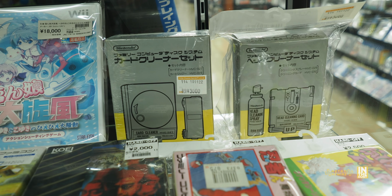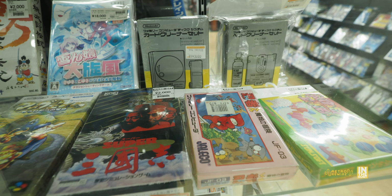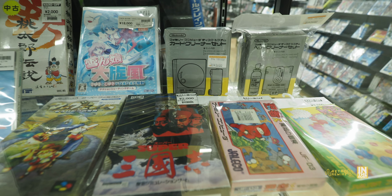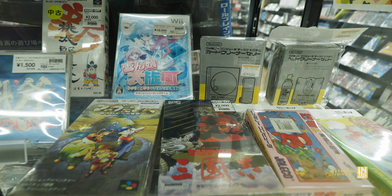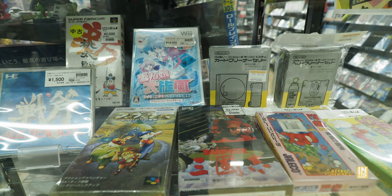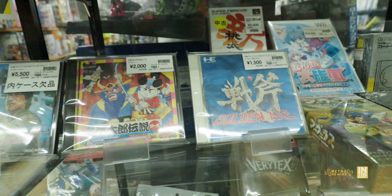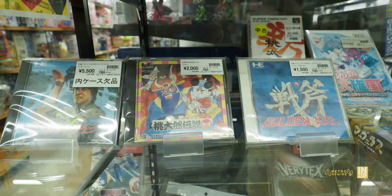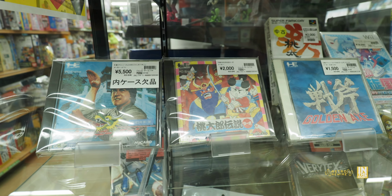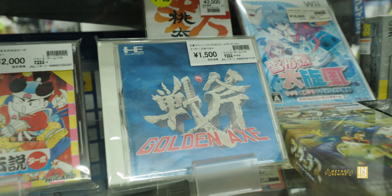$30 a piece for the cleaning solution for the carts as well as for the system there. Definitely nice to see. Not really my cup of tea, but I understand that that's probably something that's highly collectible, as you normally don't see it, especially in that condition. But anyhow, we have a couple more PC Engine titles. We have this Jackie Chan, another copy for 55, and then Golden Axe for the PC Engine for 15.